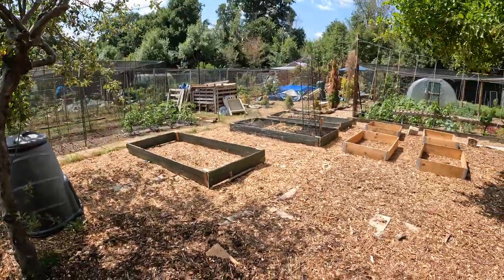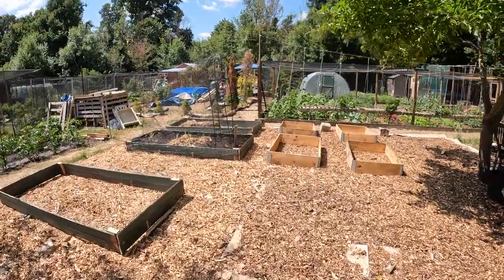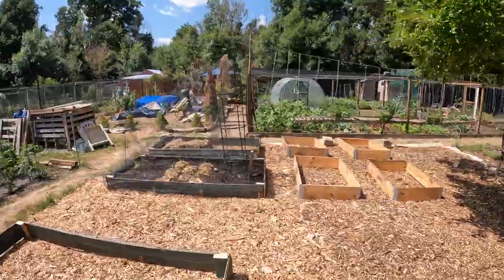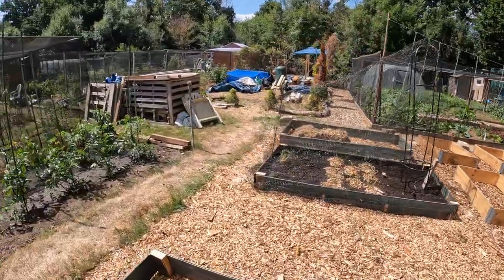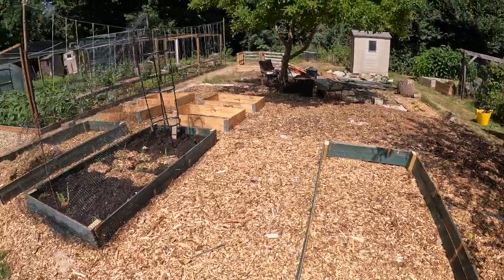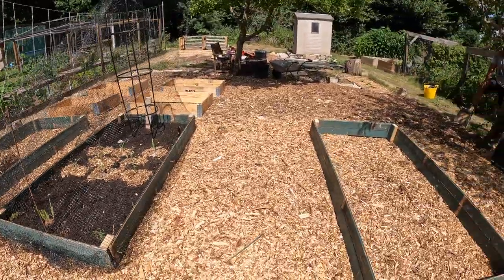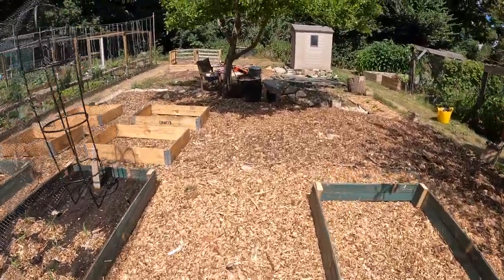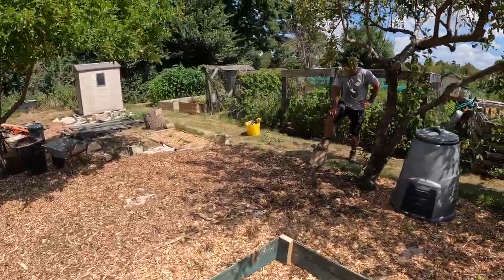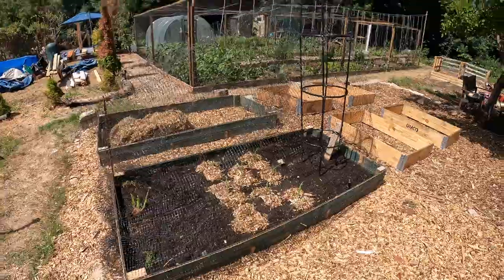But I'm really, really pleased with what we've done the last couple of days. So our raised beds, that corner of raised beds, is pretty much done. So we've got the six this side, one this wide side so far, but until we start planting them up, I'm not really sure how many we're going to need, so we're just going to see how it goes. I think really pleased with that, really chuffed.